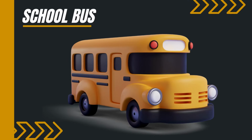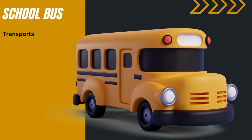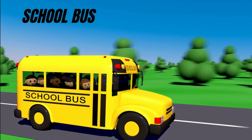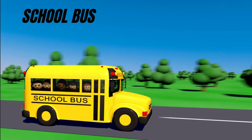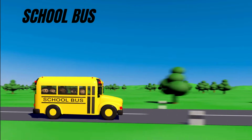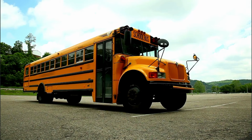School bus. School bus transports children to and from school. Students enjoying the company of peers while traveling to and from school is one fine perk of school buses.